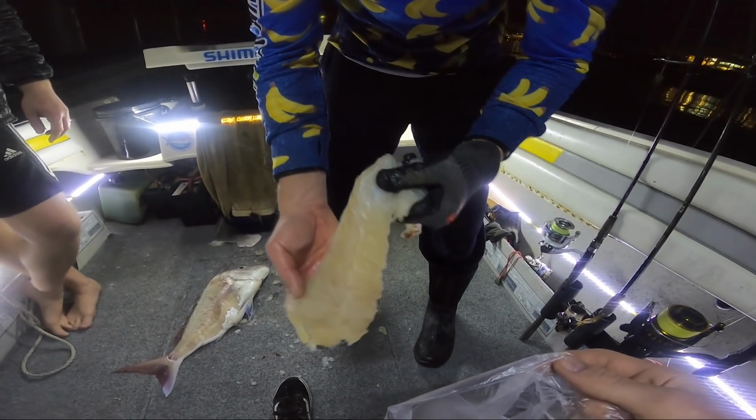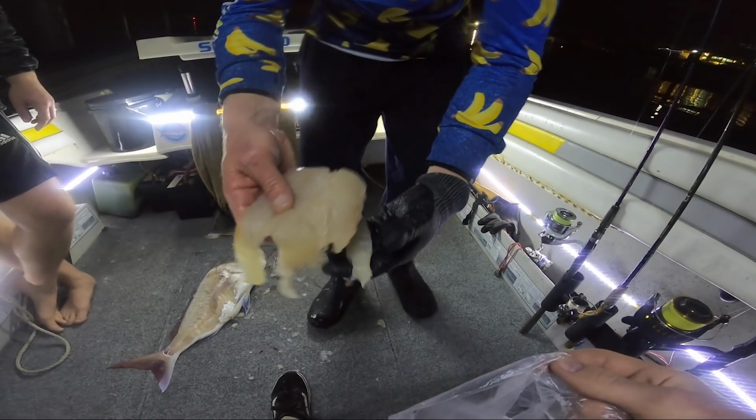We'll be eating this fresh tomorrow night. This won't be getting frozen, but always wash it in salt water. Makes all the difference.